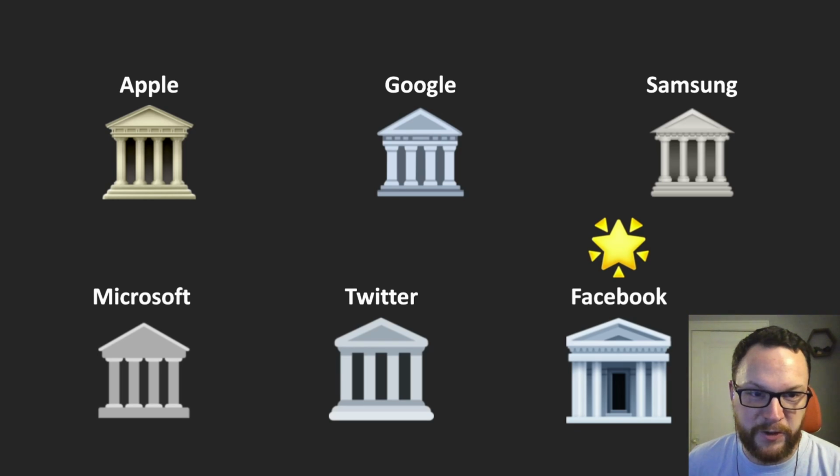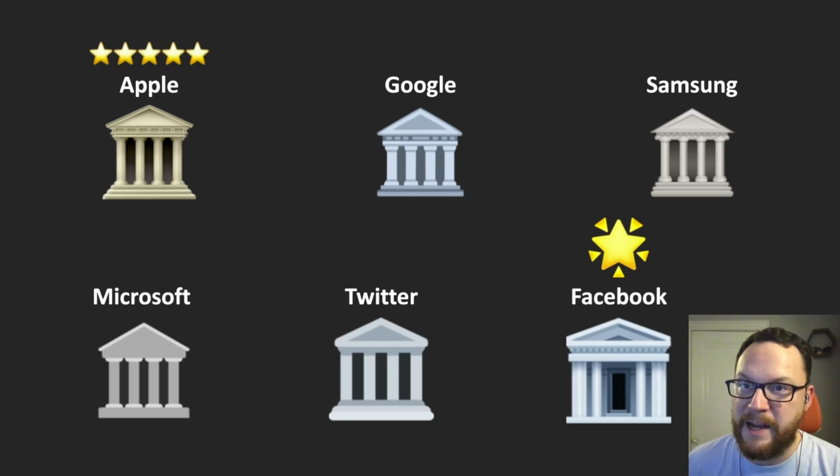It looks like the entrance to a museum or something like that. Pretty sweet. Next was Apple. I liked Apple's color choice there. It looks like an old classical building that's been kind of weathered. It's like kind of the off-white color that they get after a while.